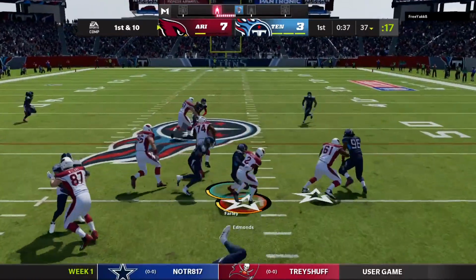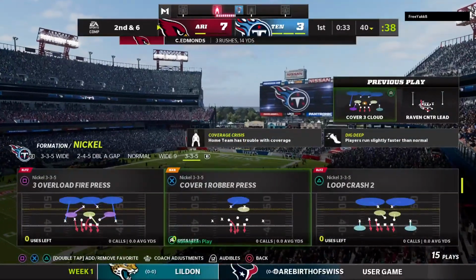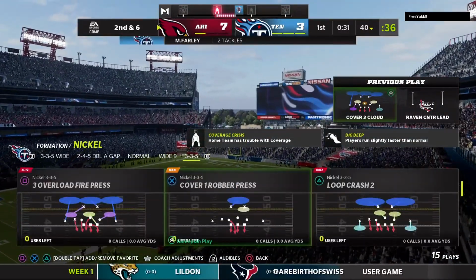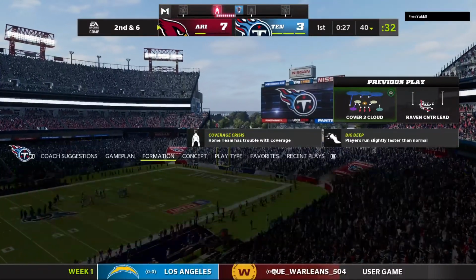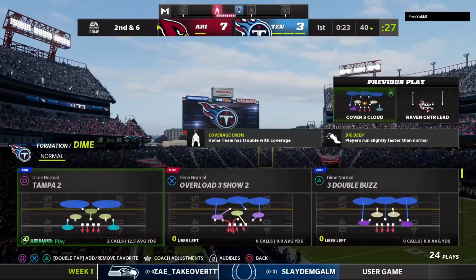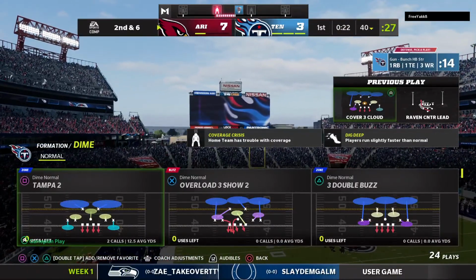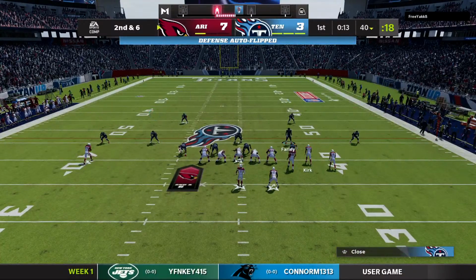They run the counter. Edmonds. And he'll maneuver his way forward for about 4. 2nd and 6. Well, you don't turn your nose up at a gain of 4, do you? They'll take that on first down. The playbook's got to be pretty well open on 2nd and 6. The run got 4. Now they deal with a 2nd and 6.